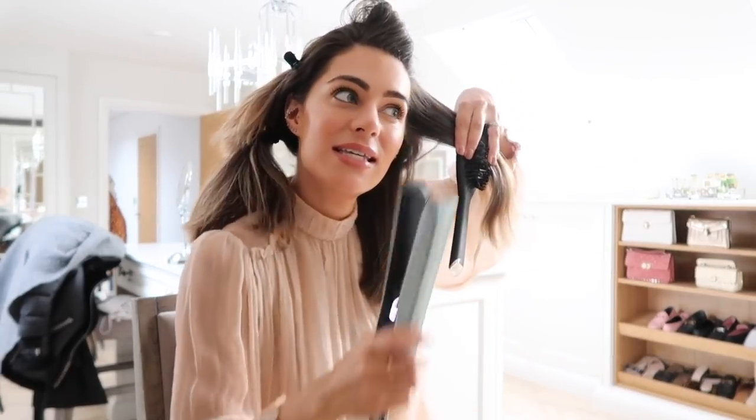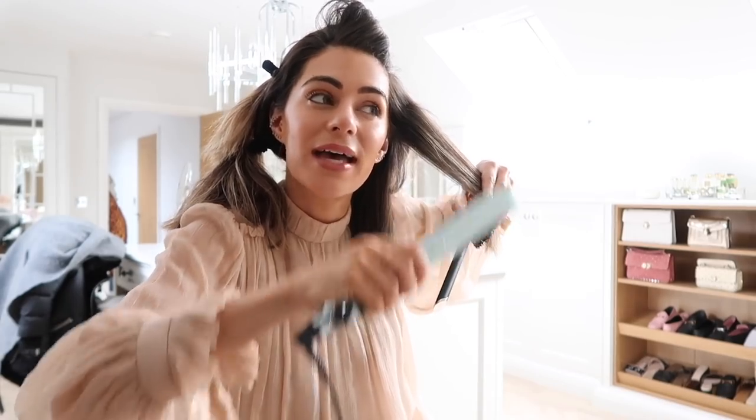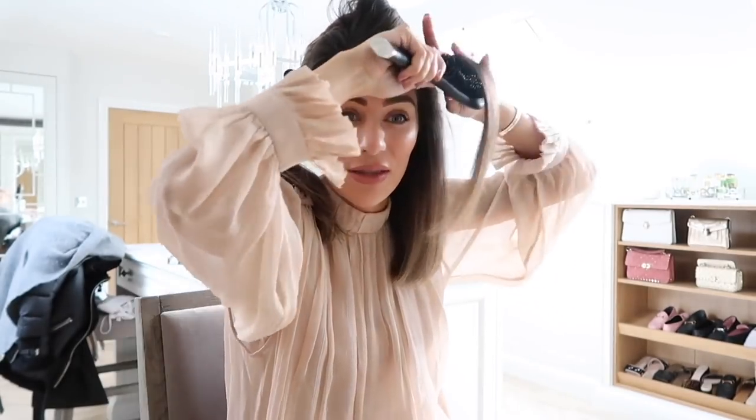The reason why I use the brush is that it makes your hair extra smooth, and because it kind of brushes through the hair, it means that the hair is a lot easier and smoother when you're straightening it. Because if you're just going in, you've got waves in your hair, you're kind of just straightening the waves into your hair. So I always use a brush to smooth out the waves. I also get these little baby hairs around the front of my face, which I always have to smooth out as well, because otherwise they make an appearance throughout the day.